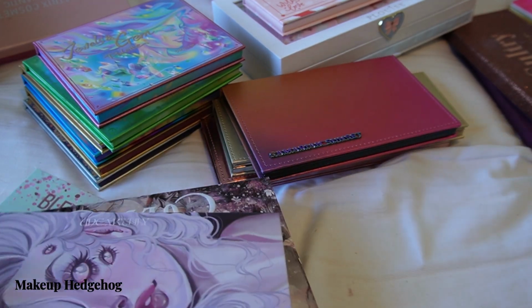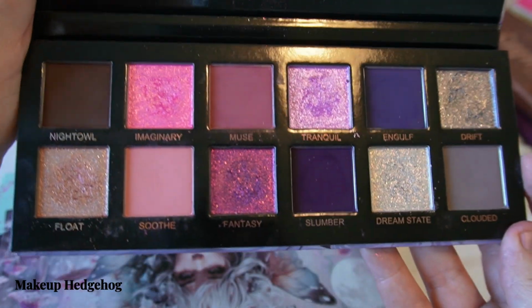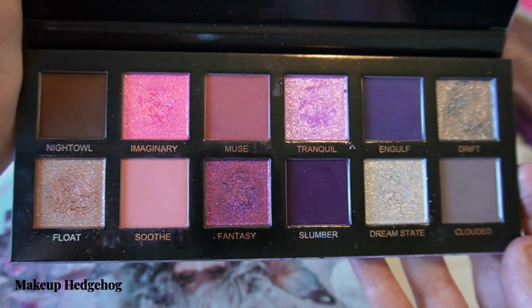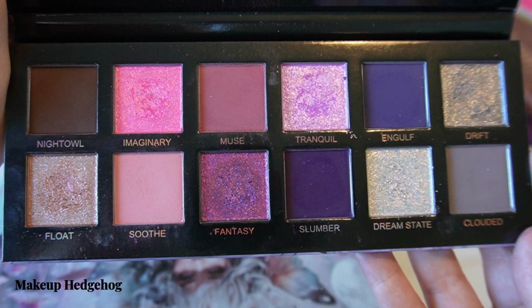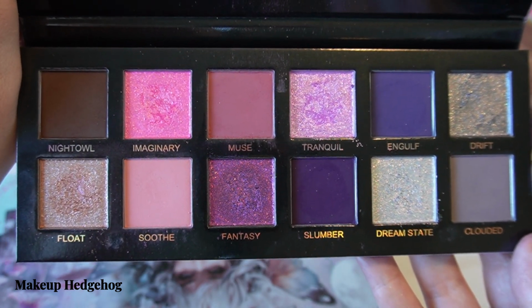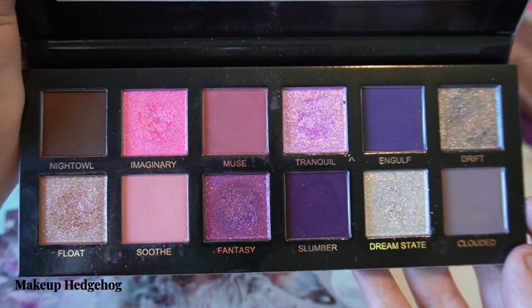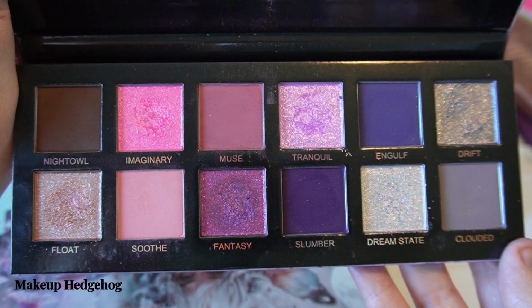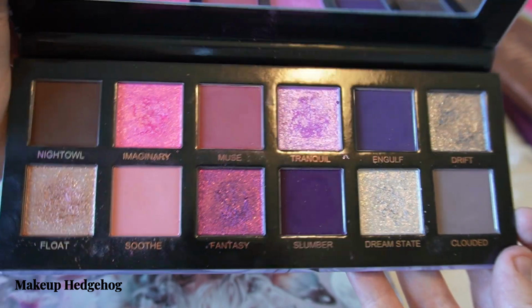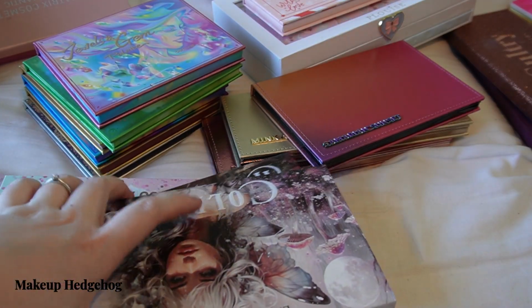Let's get to the ones that I have some individuals from, and only two palettes. So this is the Dreamer palette from Unearthly Cosmetics. I didn't give this a raving review, but I did still say that in terms of color combinations, this is a very smart palette in the way these colors combine together, and I do think that the brand has improved their formula, and especially the shimmers in this one are very nice and sparkly, and I do like this color story, so it's staying.